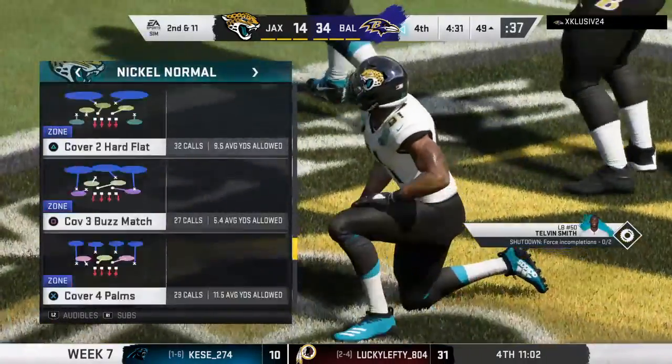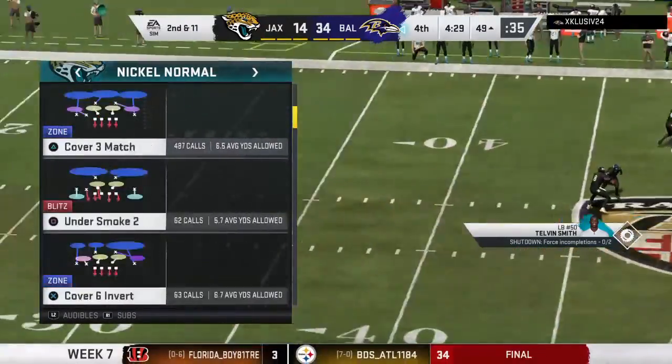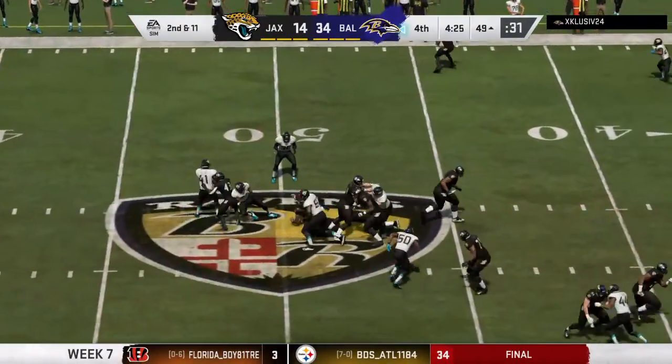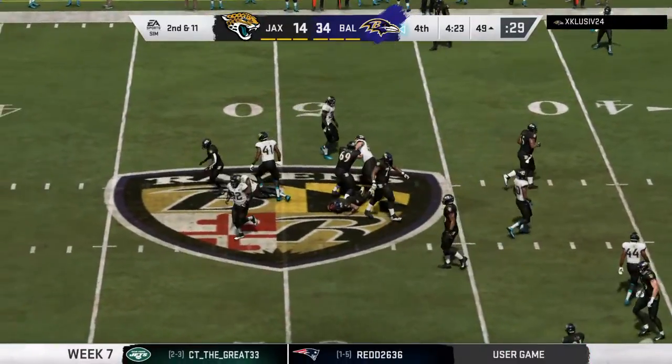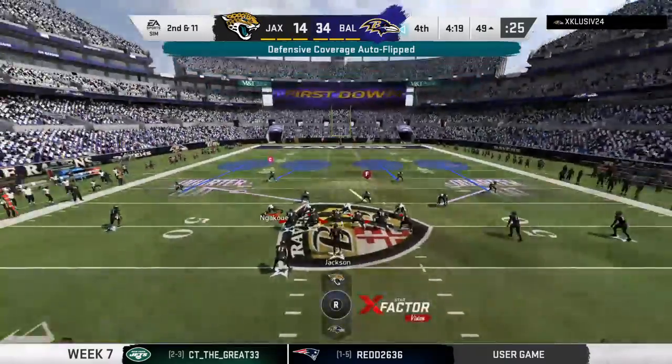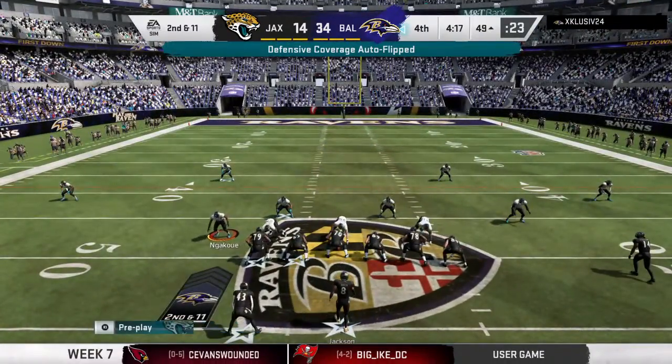That's Yannick Ngakoue with a sack. Great job defensively. I think he was trying to go through his progressions, find someone to get rid of the football. Before he knew it, he was on his back. So that just brings us right back to what you said in the beginning. A great job defensively. Nowhere to go with the football. That led to the sack.